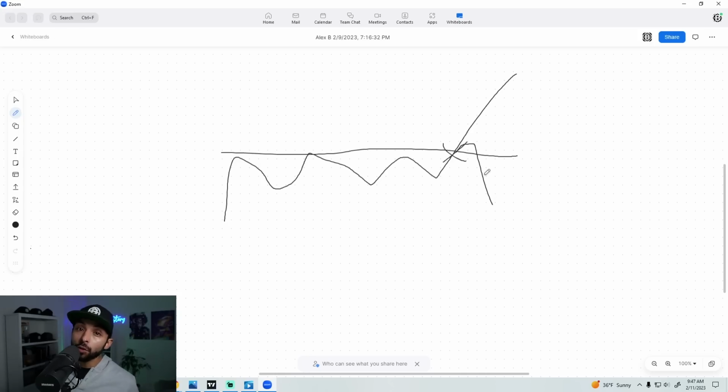And you want to avoid that, and you're probably asking yourself, how do I avoid all of these fake outs? This breakout strategy does not work. The breakout strategy is one of my favorites because it works, and when it does work, it works very, very well. But you have to be patient and wait for the right one.